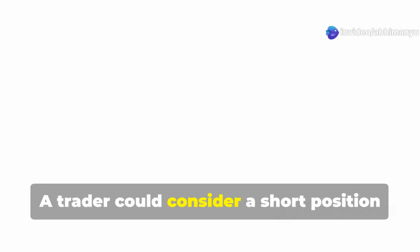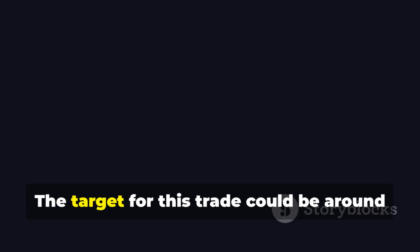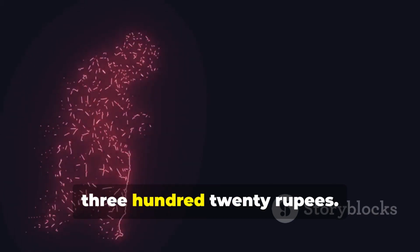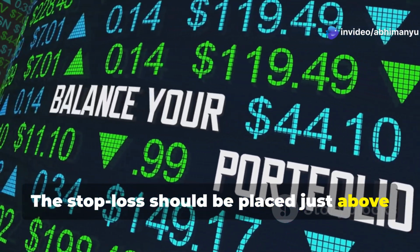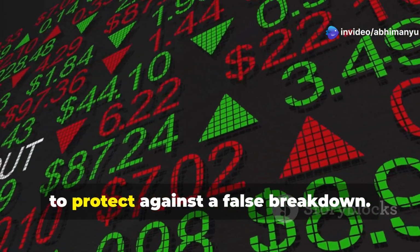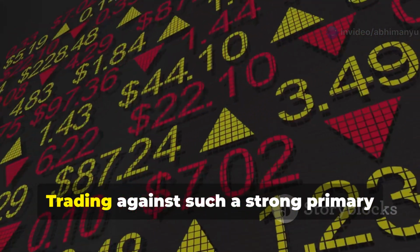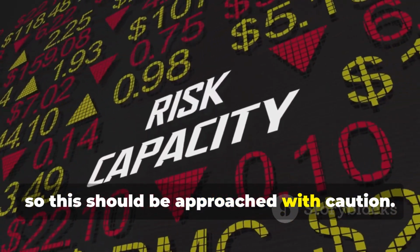A trader could consider a short position below 350 rupees. The target for this trade could be around 320 rupees. The stop loss should be placed just above the breakdown level, say at 360 rupees, to protect against a false breakdown. Trading against such a strong primary trend is risky, so this should be approached with caution.